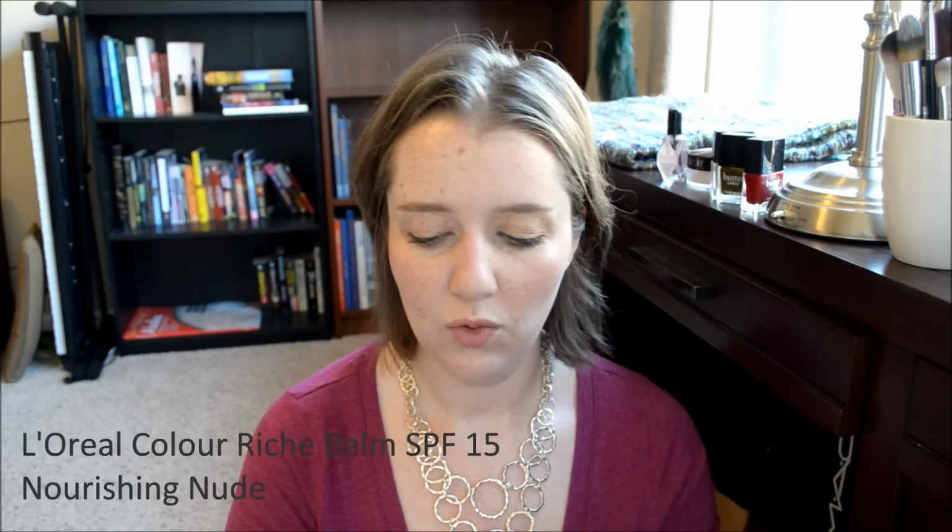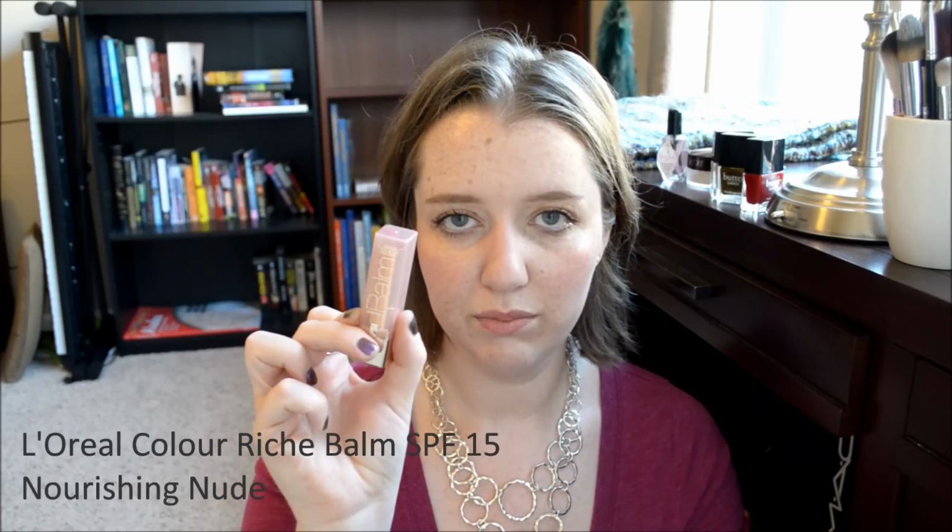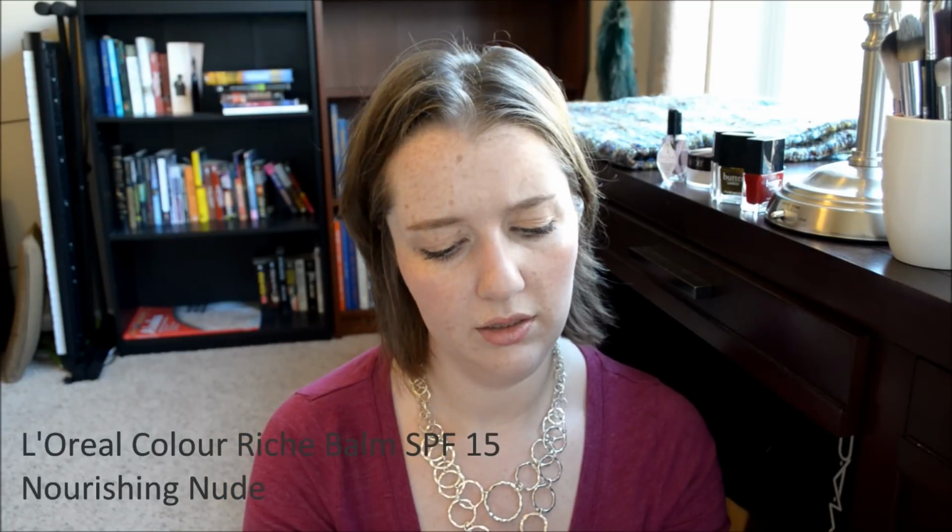So what I was really liking while we were traveling was this L'Oreal Color Riche Balm, and this one is in Nourishing Nude, and that's the color. It's pretty similar to Ferris Nude in their regular Color Riche line, and this is all I have left, so it's like, wow, may I actually finish a product? That would be amazing.